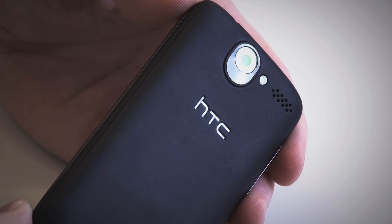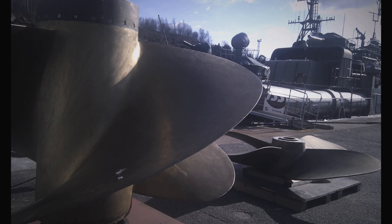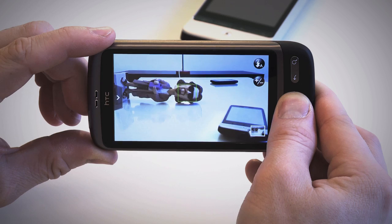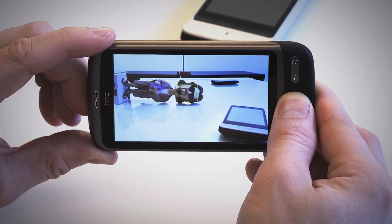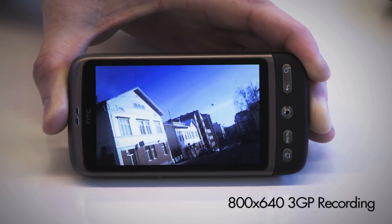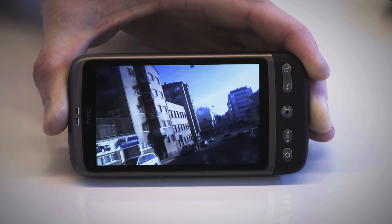The 5-megapixel autofocus camera on the back of the device takes decent 5x3 pictures, especially in daylight, and here's a couple of shots I took the other day down at the waterfront. And of course an indoor shot of the dude bobblehead. The optical trackball doubles as the camera button, and the colors, contrast, and ISO levels are easily adjustable on the fly. All the snapshots you take can easily be shared to your preferred social media services, for example Facebook and Twitter. The Desire can also record video at a resolution of 800 by 640 pixels. And here's a sample of video recording on Desire. Overall, the camera on the Desire will be sufficient for your mobile photography and videography needs.